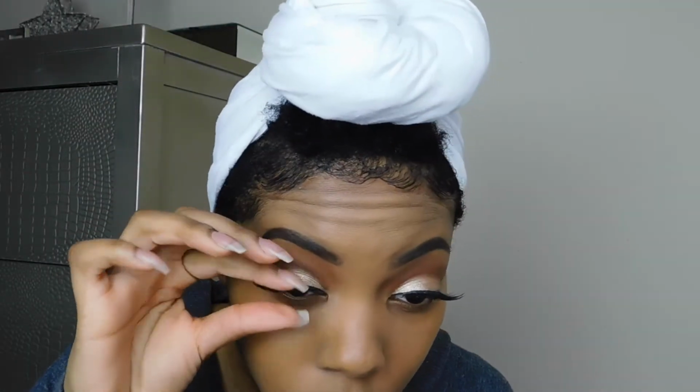Next, I created a wing liner with this Absolute New York Starry Eyed matte liquid liner, and then I popped on some lashes. These are Sierra by Lena lashes, and that's what they look like after. These are some of my favorites.